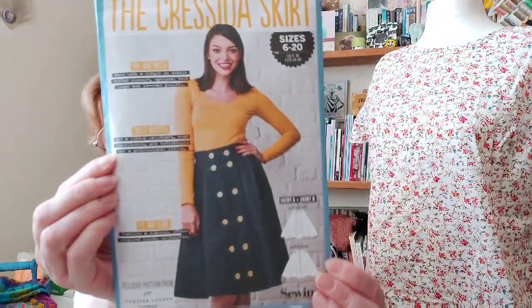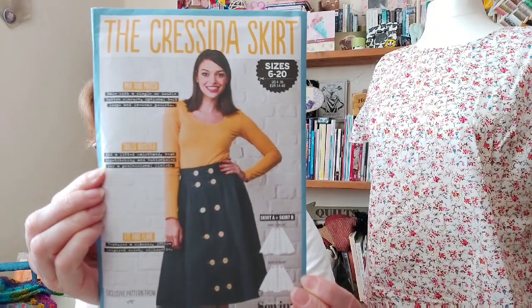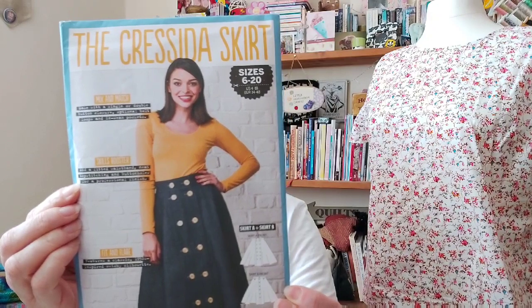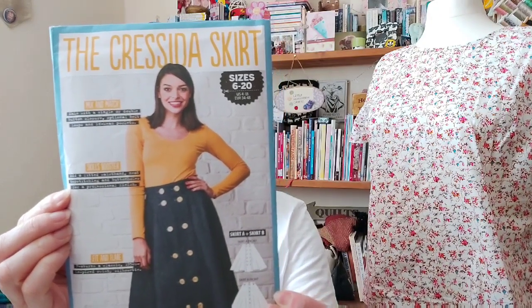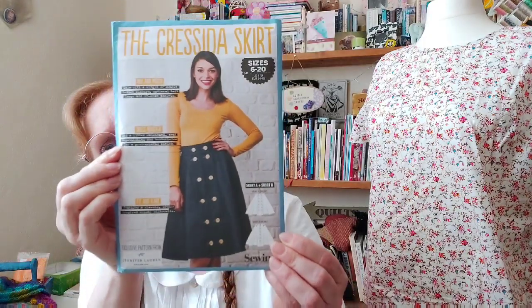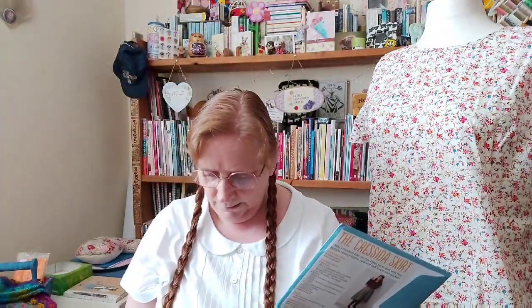But yeah, it's the Crusader skirt, as I say, and it's a Jennifer Lauren exclusive, and I love it.